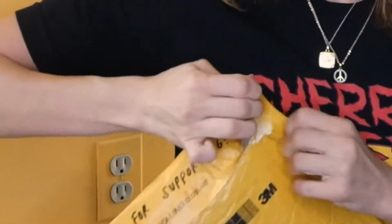She only did the one size, and I don't have anything that is oversized like that in my t-shirt collection. Everything's pretty fitted except for the long sleeve. So I'm excited to add this to my collection, so let's see what it looks like.